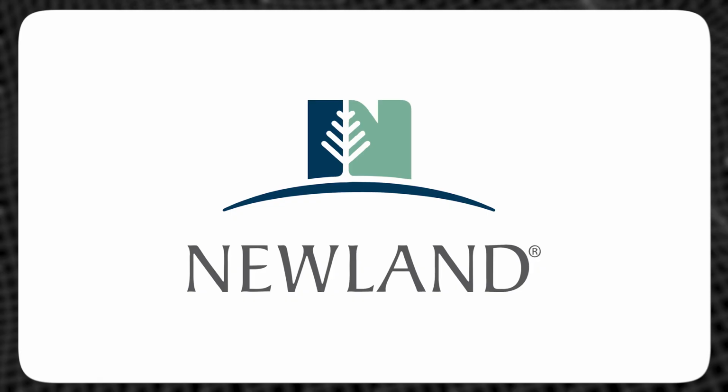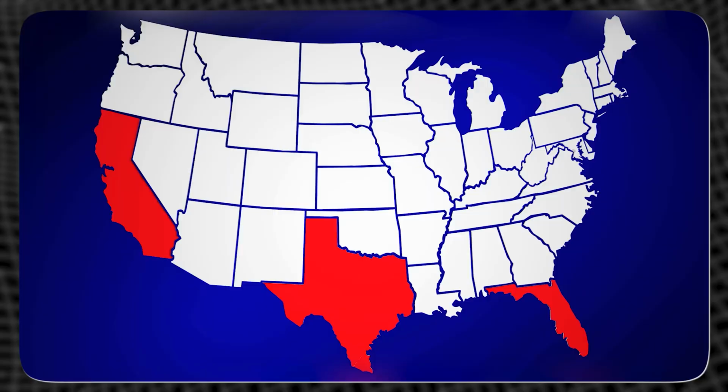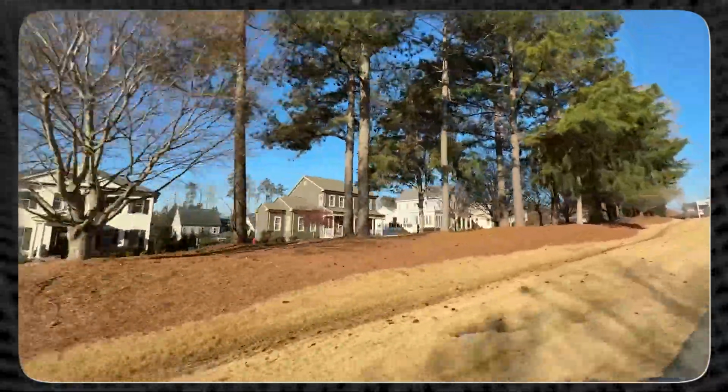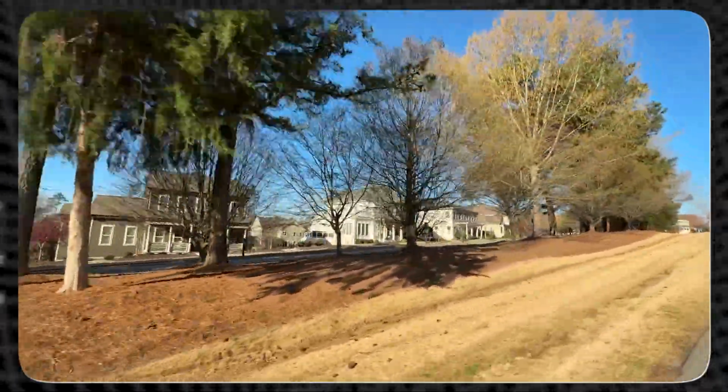As I mentioned, it was developed by Newland Communities, which is the same developer behind another great master plan community on the opposite side of the Triangle, Wendell Falls. They are a well-known developer specializing in creating large planned communities all across the country, from California to Texas, Florida, DC, and tons of places in between. So they know what they're doing, and it's evident when you first enter Briar Chapel. Everything just seemed so perfectly planned out and convenient.